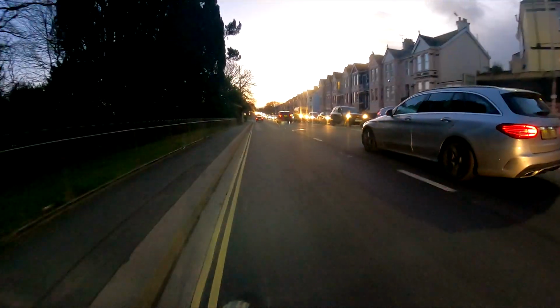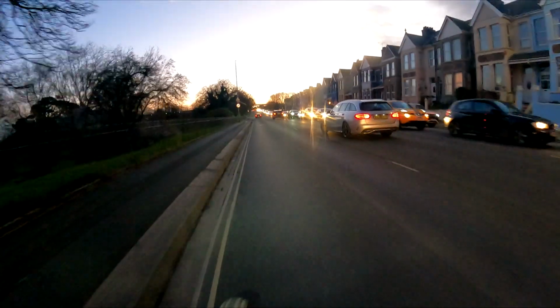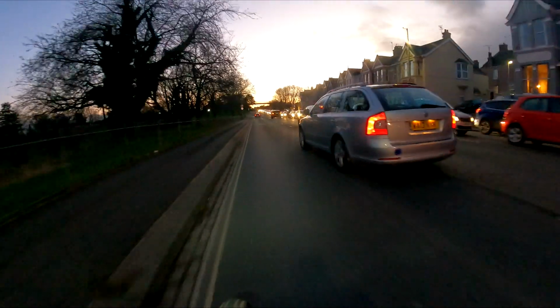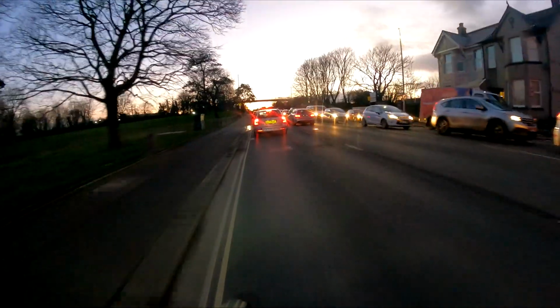Now, oftentimes I'll turn left at the junction I just went through because that is technically the faster way, but it was quite a nice evening, and I thought, well, I'm recording a video for YouTube, I'll go the scenic way home. So I'm going along this road here. It's actually a very gradual down. Well, this bit's a bit of an uphill, but the overall gradient is downhill.